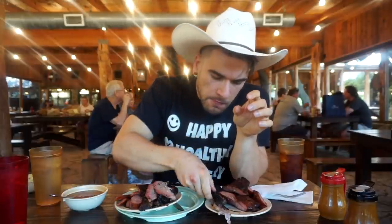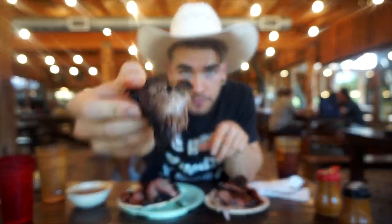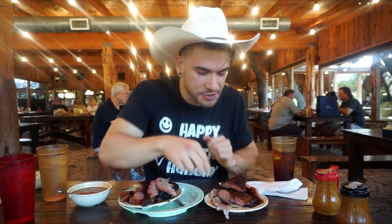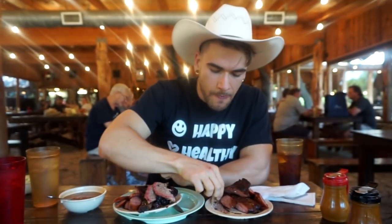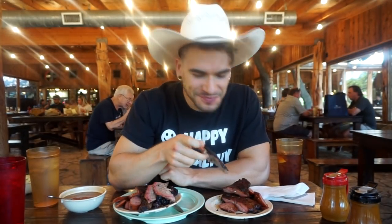So a burnt end is a fattier end of a brisket, which generally they cut off. Sometimes they recook them. Lots of fat. This one has a really crunchy crust to it. Oh man, but that fat is so nicely rendered. Try some of the fatty brisket. Oh man, this is why I love Texas.